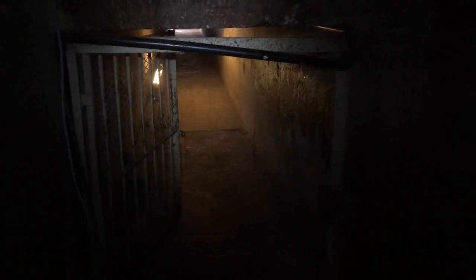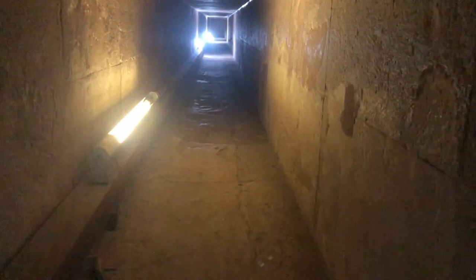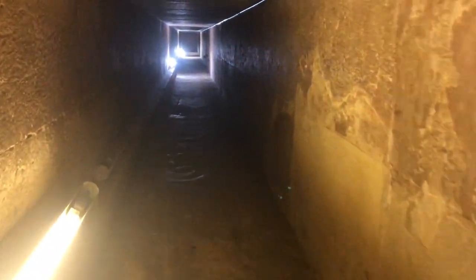Yeah. So they had to smash out this rock to find this. Find the passage, yeah. And I don't know if this was plugged or not, do you? I think it was just this slab, but I don't know. Yeah. And this is the easiest one to go into because it's flat. No slope.